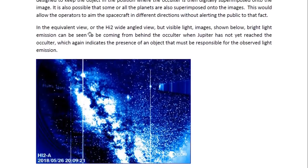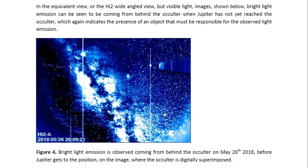Now, in the equivalent view, or the HI2 wide-angle view, but in the visible light images, we can see one of these here. The bright light emission can be seen coming from behind the occulter, and when Jupiter has not yet reached the occulter. So you can see Jupiter here. We can see the bright light emission starting to occur here, right on the edge of the occulter. And this again indicates that there is an object present at that position with respect to the spacecraft's view, and that is responsible for the observed light emission.